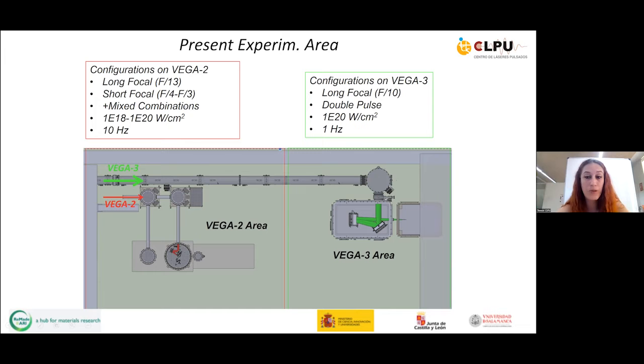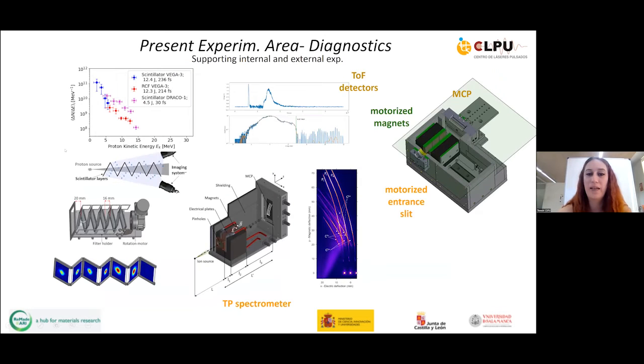Now, I'm going to briefly describe the diagnostic techniques we use to characterize the generated particle beams. We have calibrated active and passive detectors, such as scintillators, radiochromic films, and image plate detectors. These elements allow us to estimate the charge by imaging or other scanning processes. We also have a Thomson parabola spectrometer to characterize the different particle species and fluences. We also have this charged particle spectrometer coupled to a microchannel plate for charged particle detection after the deflection by this magnetic dipole. We also have time of flight detectors that are able to retrieve the particle energy.